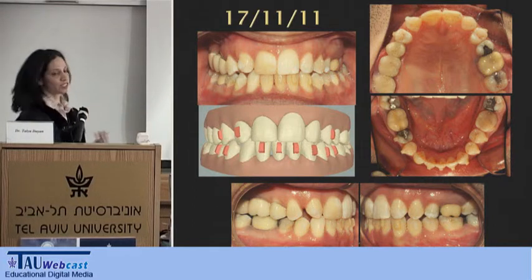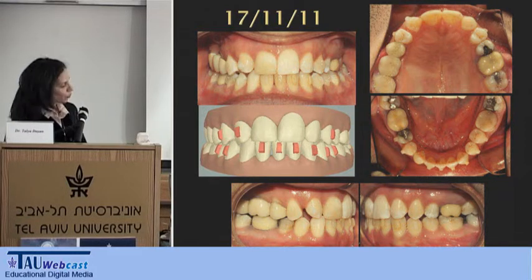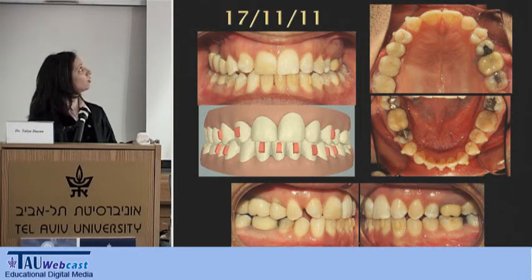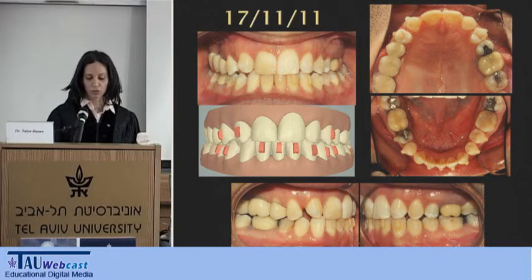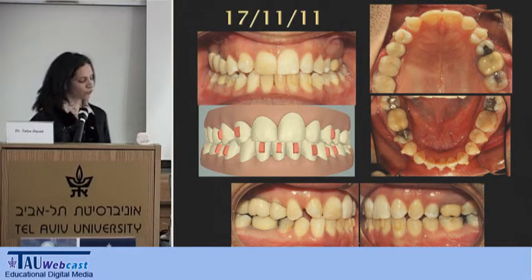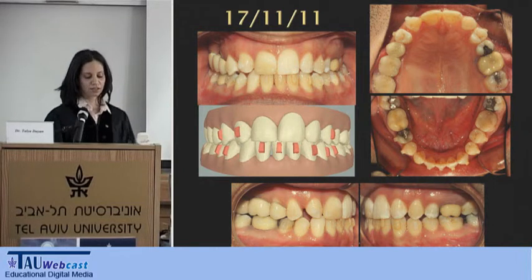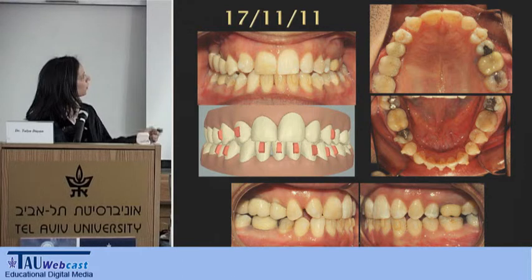At this stage, we reassess. We reassess the upper arch in regard to the position of the canines, because we will want to reshape them and make them into laterals. And we also reassess the alignment in the lower arch, the level of the upper incisors, the incisal edge, which is now leveled.